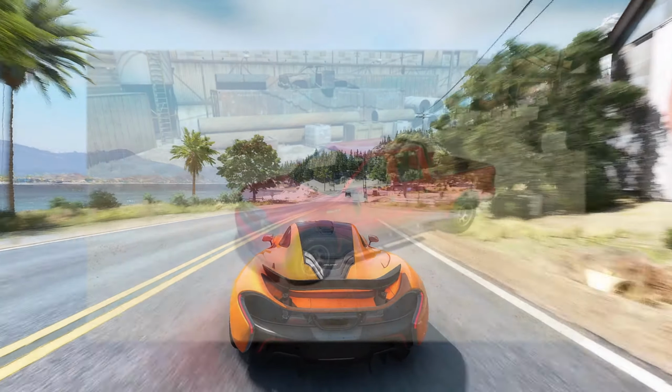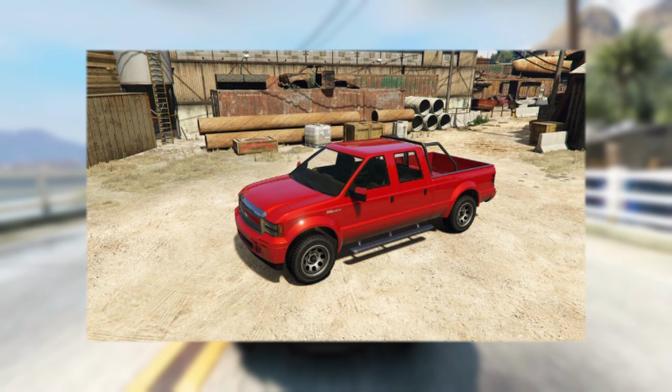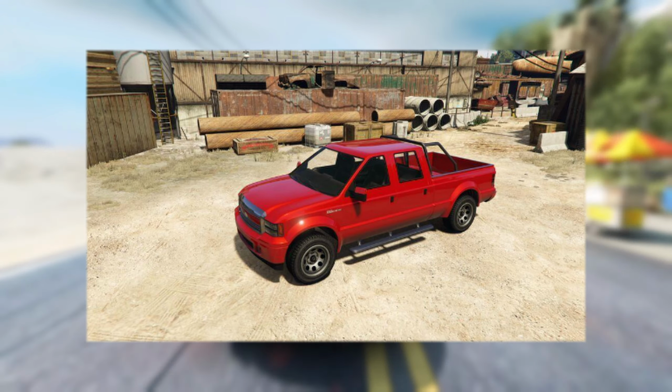The next vehicle is the Vapid Saddler, which is classed as a utility vehicle, and this has been seen within Grand Theft Auto 5 and San Andreas. And the Vapid Saddler is based on the first generation Ford F-250 Super Duty.